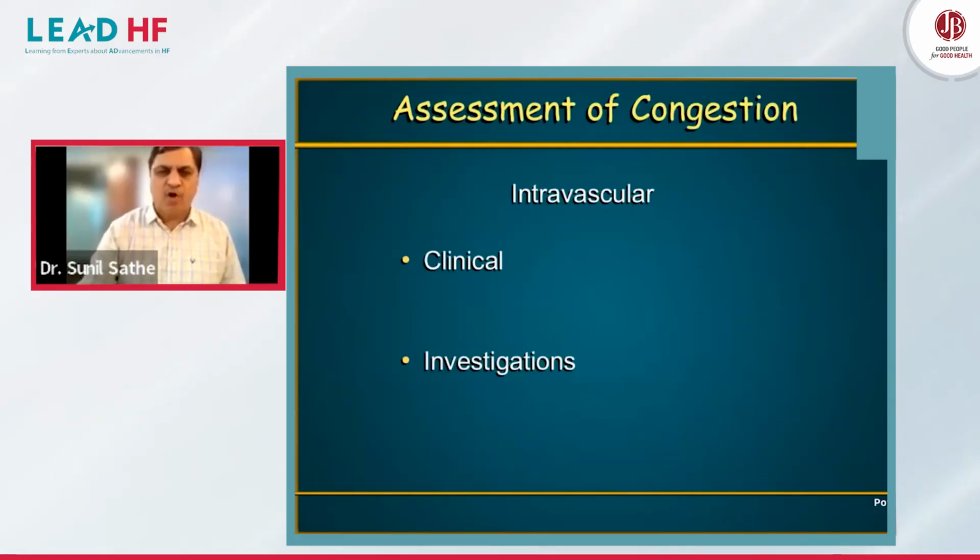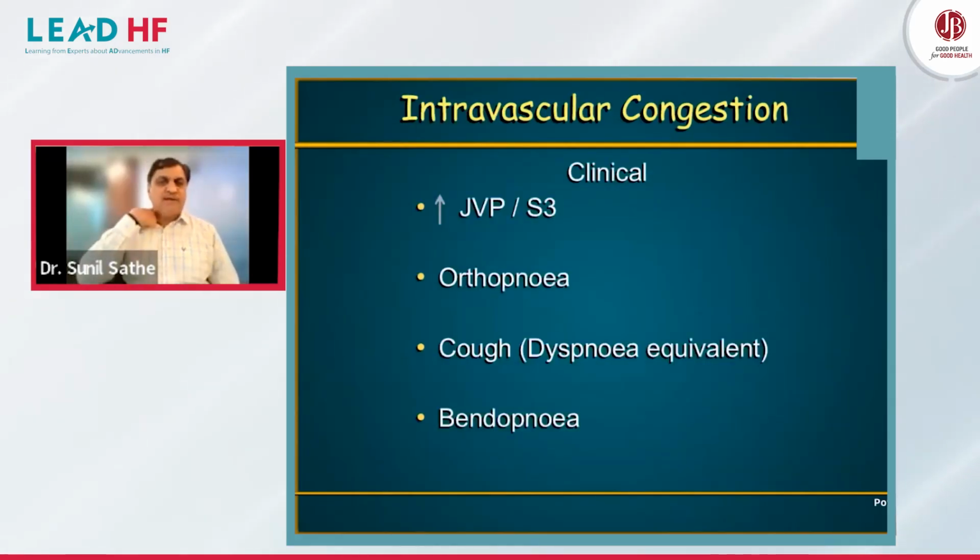Clinical investigations, we all know this. I'll go into details. I'll just speak a word on what is called bendopnea. Bendopnea means the patient, this is a very common symptom. Patient will complain when they actually bend down and do any activity, they'll become symptomatic. They become dyspneic.